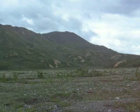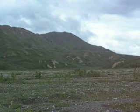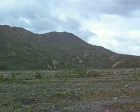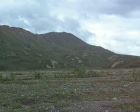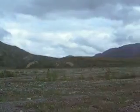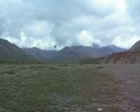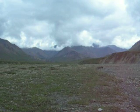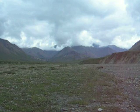Down below is a gigantic braided stream. Two of them, actually. One that's closest. They run parallel to each other for the most part. I traveled up the smallest one, which is over in that direction. The other one is much larger, and it's to my right. I'll pan over there. It comes from that direction. That one is much larger. This one is probably a quarter of a mile to a half mile wide. The smaller one is probably about 200 yards wide.